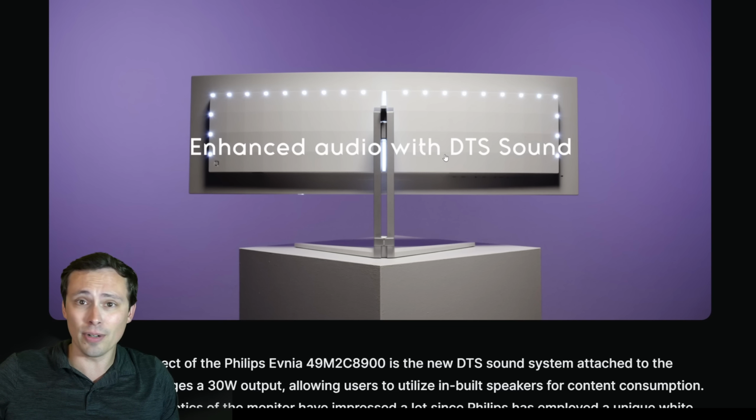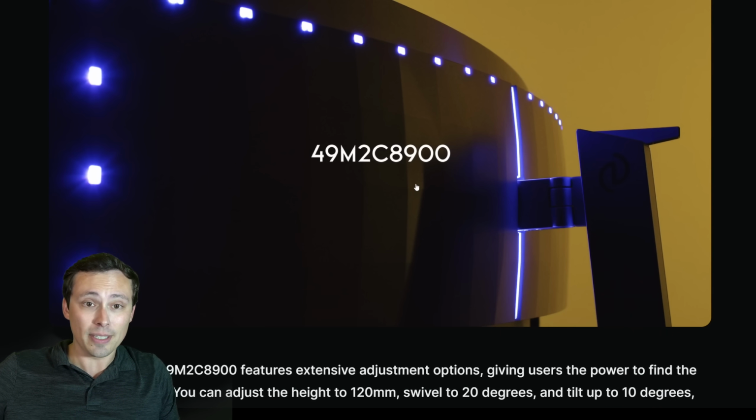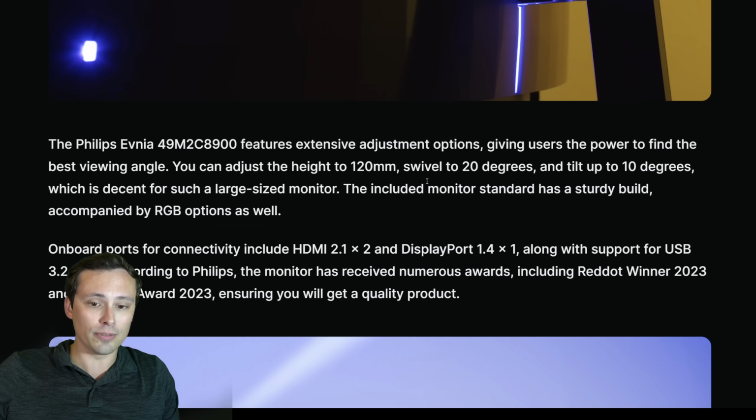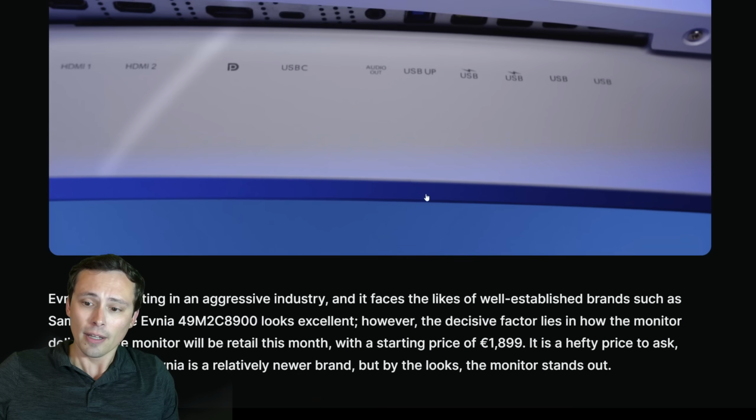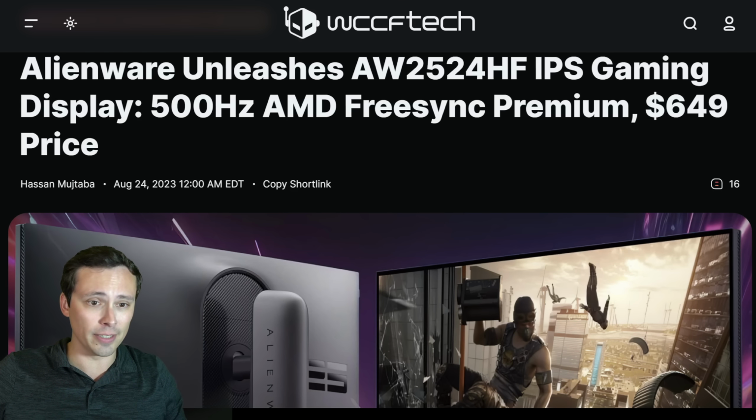Most monitors don't have very good built-in speakers. They are saying that they're having enhanced audio with DTS sound. It remains to be seen how good that would actually be, and if you would be happy using that over any desktop speakers. But it certainly does look like an interesting design that I thought I would mention.